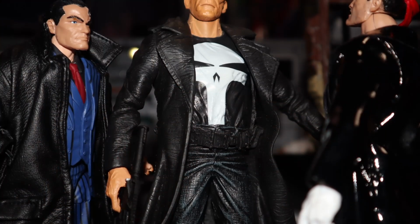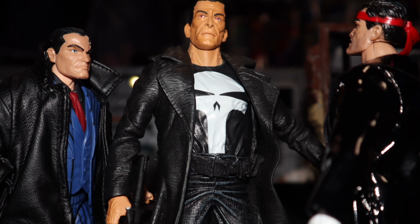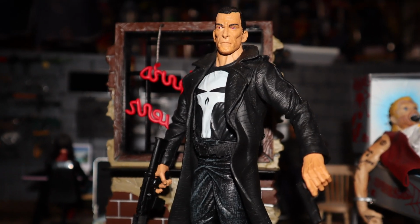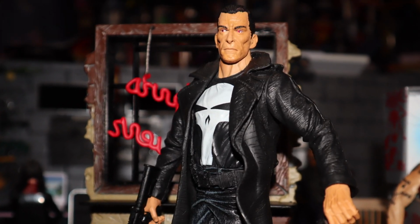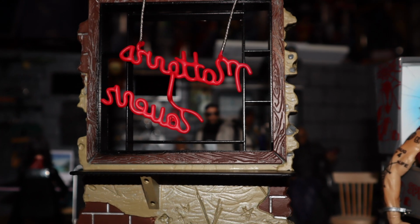His head might be a little bit too big for his body, but the coat looks good. The Punisher symbol looks good. The face looks well weathered and it's like he's been through some things. His guns look good. And he's just not an action figure.